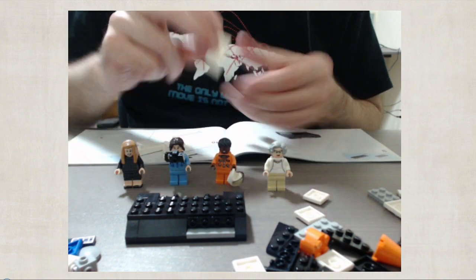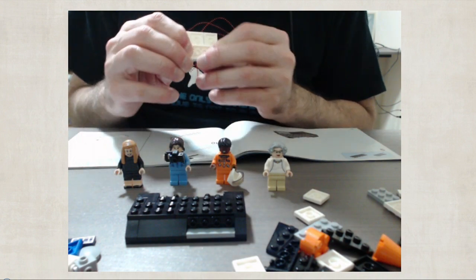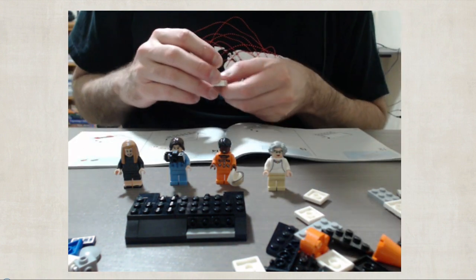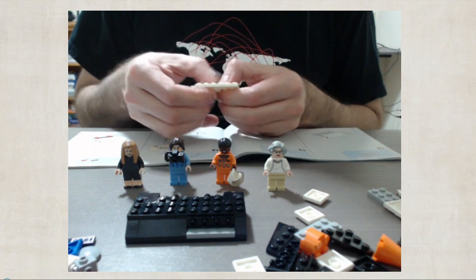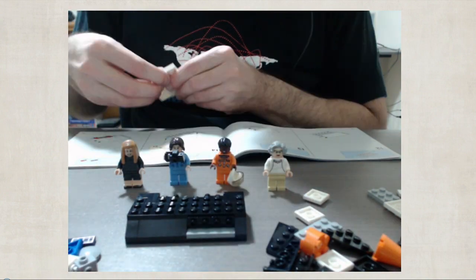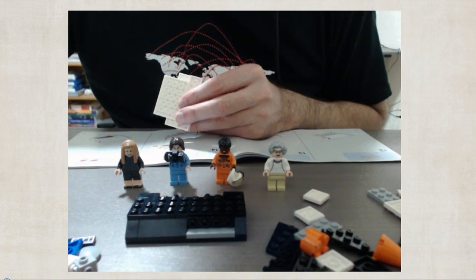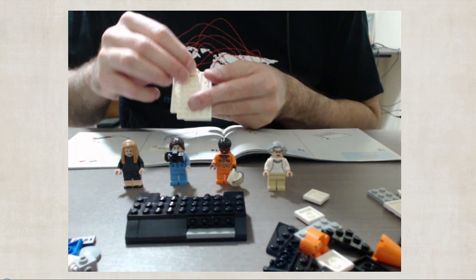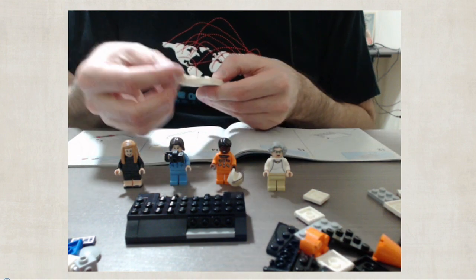I do like the smooth pieces. Just something satisfying about the way they go together. There we go. And then that comes out like that. And that goes here. 2 3s now. Like that. So you're just sticking out the front here. A long bit there.